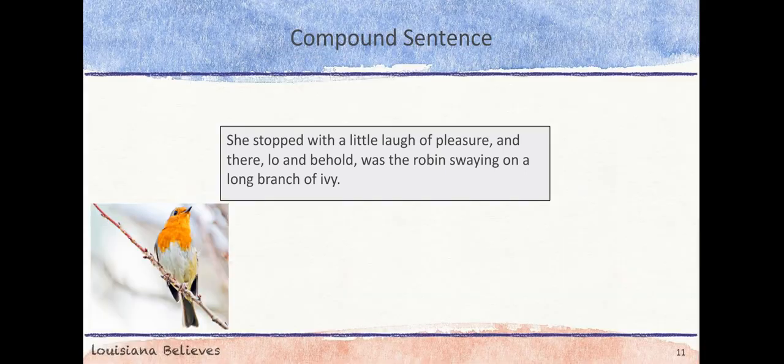Let's pick apart the 2 sentences that make up this compound sentence. The first sentence is, she stopped with a little laugh of pleasure. The second sentence is, there, lo and behold, was the robin swaying on a long branch of ivy. The conjunction and makes the connection. At the beginning of the second sentence, the phrase, lo and behold, appears, separated from the rest of the words in the sentence by commas. Lo and behold is an expression people sometimes use when they are surprised by something that suddenly appears, like this girl is when she suddenly sees the robin.